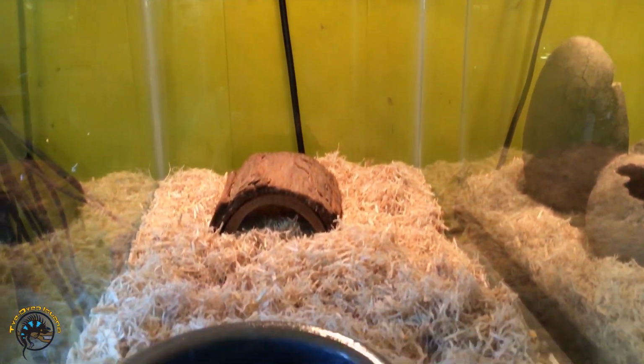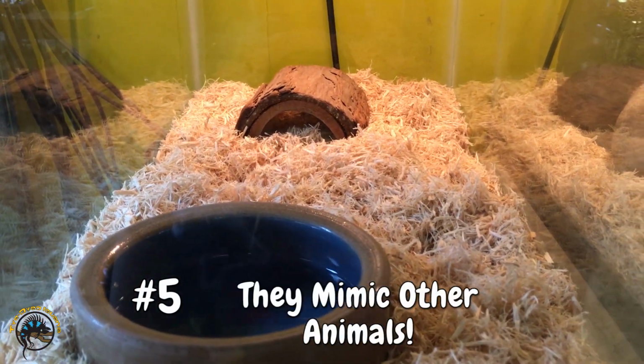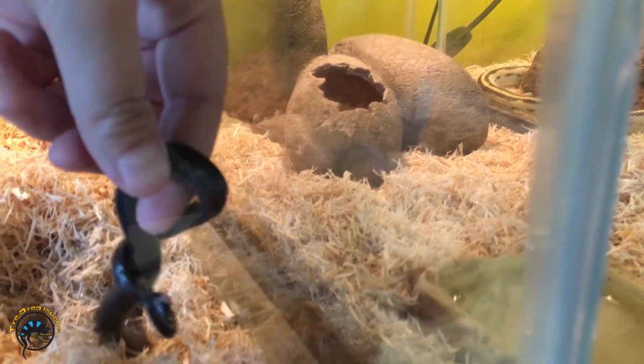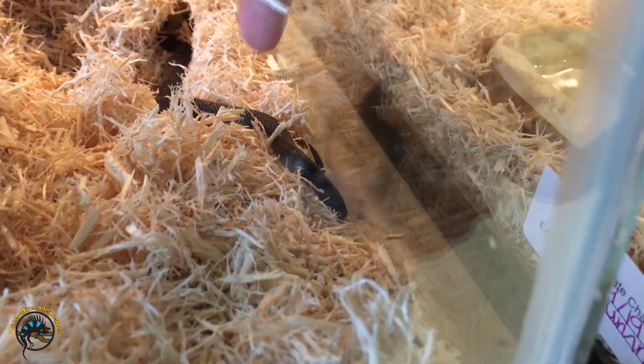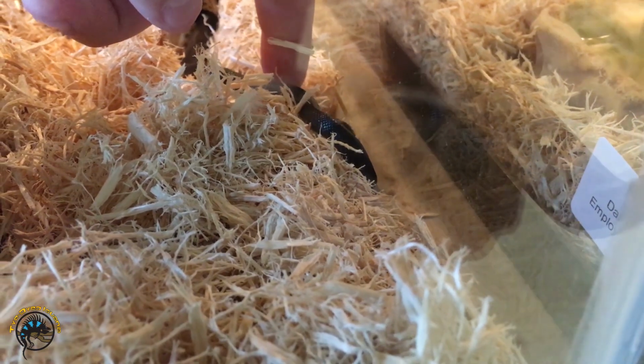Alright, for our last defense mechanism, number 5, which is mimicry. We're going to see if we can get the Mexican king snake to do something. Alright, he's doing it. Okay, not only is he musking, he's also rattling his tail. See that? Now these guys rattle their tail, even though they're not venomous or anything. They try to imitate a rattlesnake. They'll rattle their tail against something to make it sound like a rattle. See that? Yeah.